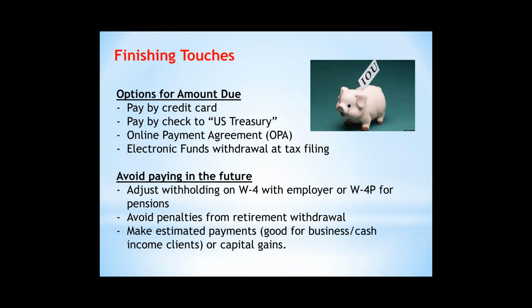So we can file the return electronically for them, so that the IRS receives it, and that way they don't have to mail in a bunch of different papers. They can just send this little voucher form with a check right over to the Treasury Department. They can pay directly online with an online payment agreement, and then they can also have their funds electronically withdrawn.